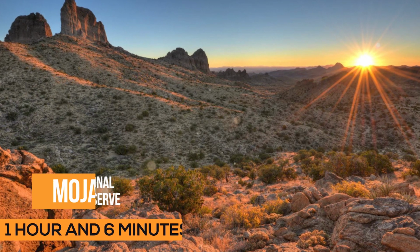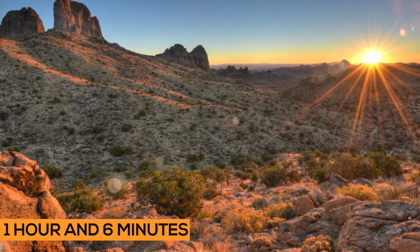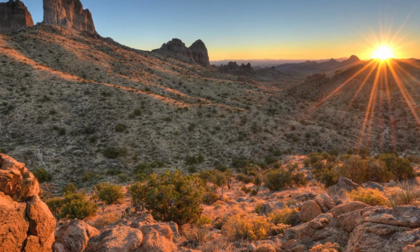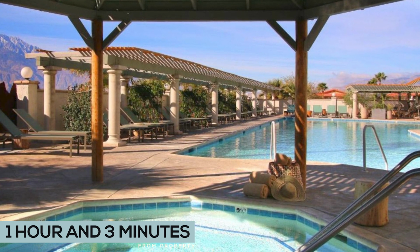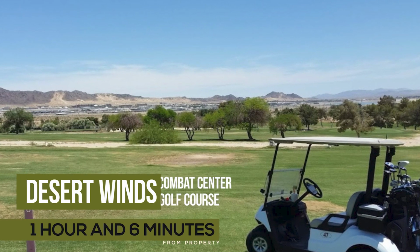Just a short drive away, visitors can discover the stunning landscapes of the Mojave National Preserve, characterized by its vast expanses of desert, lava tubes, and unique wildlife. For those seeking a cultural experience, the nearby city of Palm Springs offers a vibrant arts scene, luxurious resorts, and renowned golf courses.